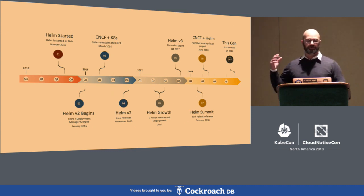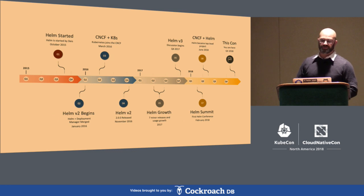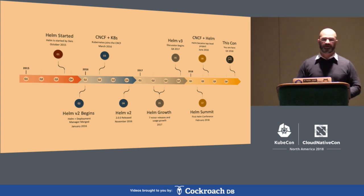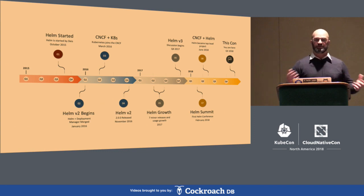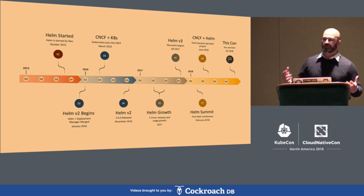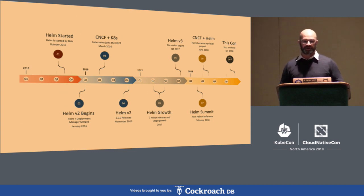And eventually we grew to have our own summit and start work on version 3. We had enough to have a conference of our own, just like some of the other conferences that have been going on for the sub-projects, even though it was just a sub-project within Kubernetes. And so, of course, when you grow large enough, we decided, why not take it to be a full CNCF project to help us continue to grow and scale and solve our problems.